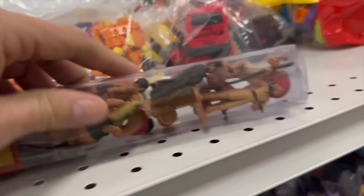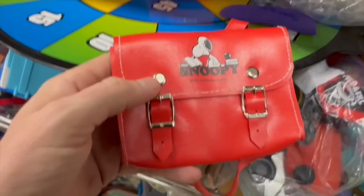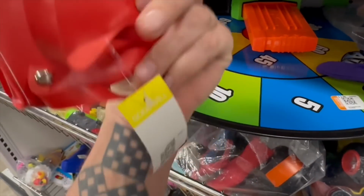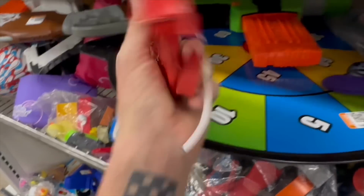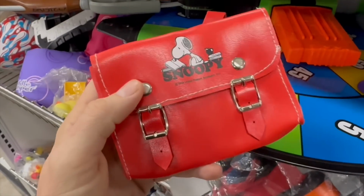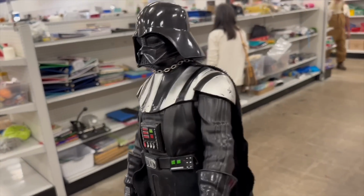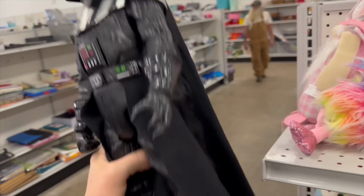And we got what looks like a bunch of Indians and cowboys in here. And check this out. What do they want for this? $3.99. It recently sold for 20 bucks on eBay. Check him out. It's about a 15, 16-inch Darth Vader. Damn, they wanted $9 for that. Yeah, buddy. He's on that jazz, man.